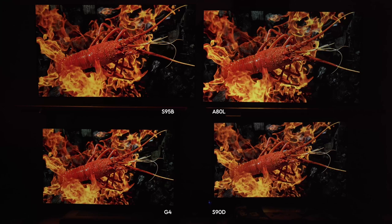Yeah, no, it's not a bug. It's just that dynamic tone mapping doesn't do much in Filmmaker mode.